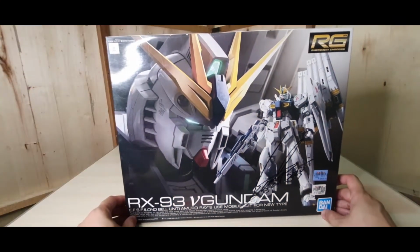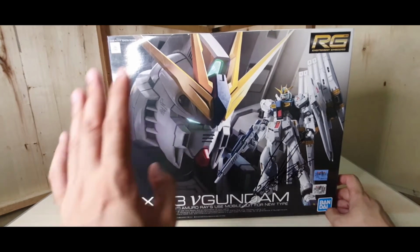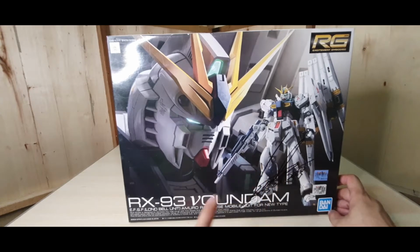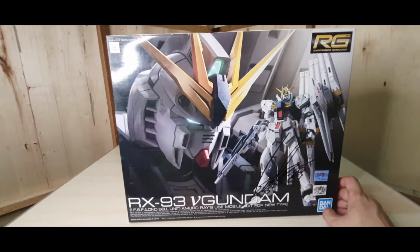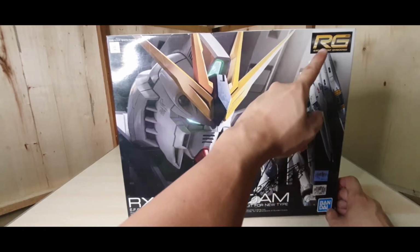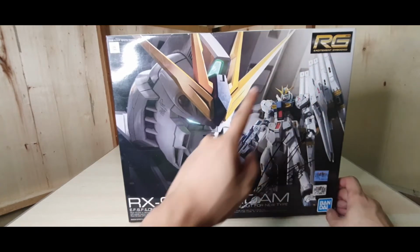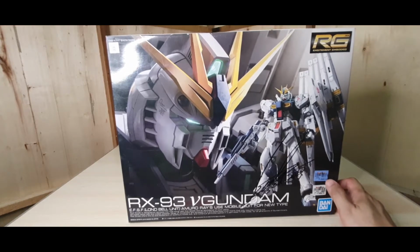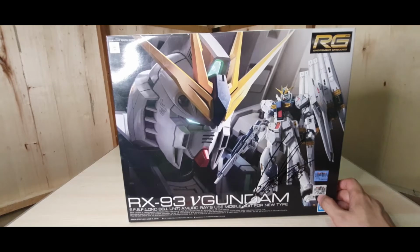So as standard for all Real Grades, there's the picture of the head of the mobile suit. There's a picture of it when fully built and with all the accessories that it has. So it says RX-93 Nu Gundam, Real Grade, excitement embodied. So it's 1/144 in the line of Real Grades. I was able to purchase this for 2,500 pesos. It was originally almost 3,000 pesos.